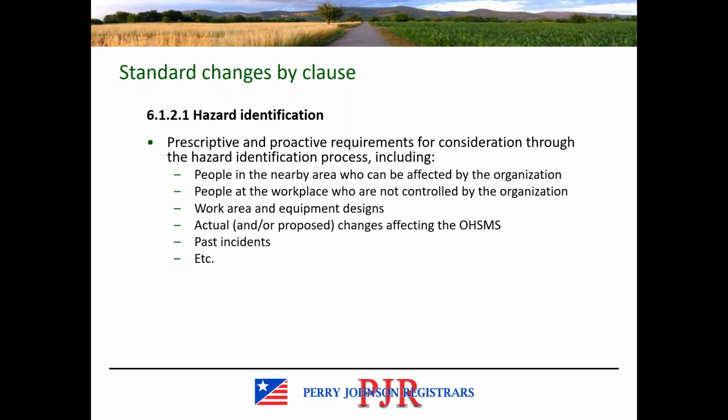Sometimes, for example, we see situations with temporary employees that fall into this category. Sometimes they are controlled by the organization. Other times the temp agency maintains control of those employees or those workers. But it is still important to include them in this requirement within the standard. So it's not an exemption or an exclusion that can be claimed just because the temp agency retains control over those employees. They would still be relevant.